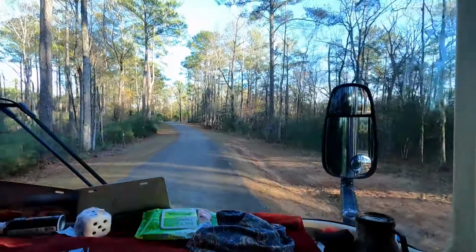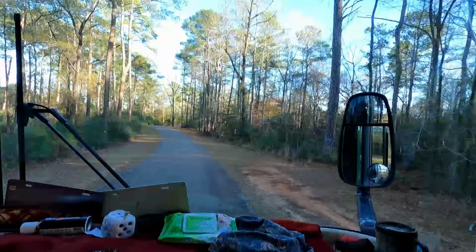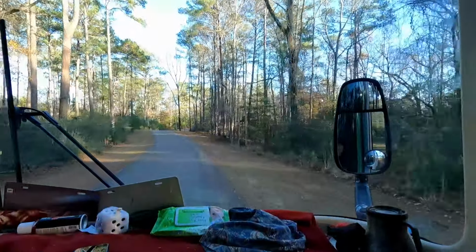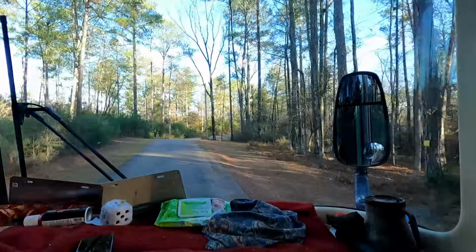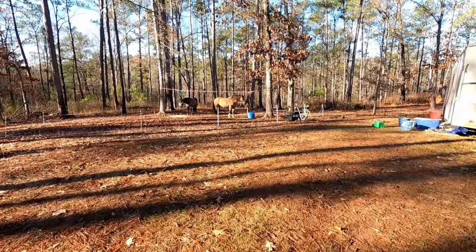It's kind of a cool laneway in. Wouldn't hurt to have it a little wider, though. Yeah, it'd be a little tricky coming across with somebody else in here. Okay, this is our setup.